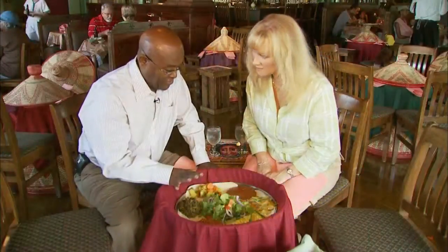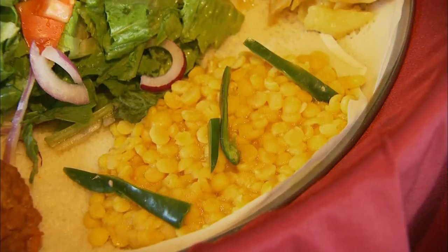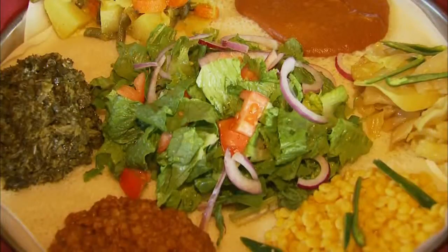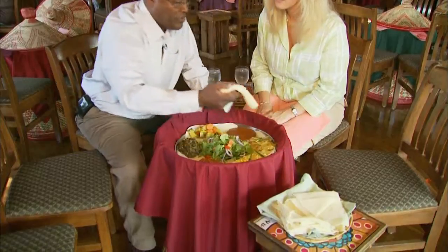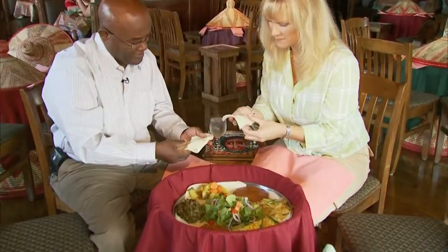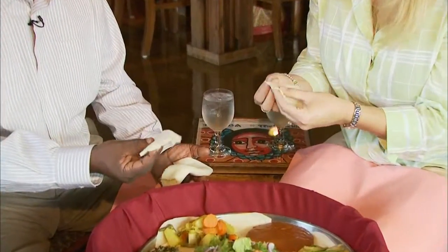It's all vegetarian right now. We will bring the meat separately. However, this is the red lentils, the yellow split peas, the cabbage, the spicy yellow split, mixed veggie, collard greens, and salad. And this is injera, which is flour and water. So you take the bread like that, you see, very soft. You can tear it like that. It feels kind of spongy. Yes, very spongy, very soft.